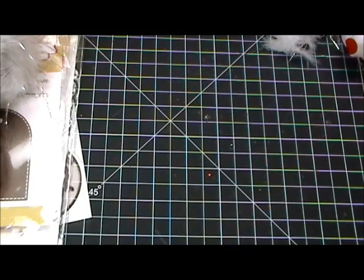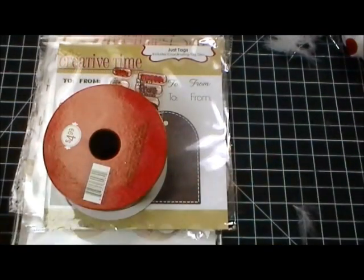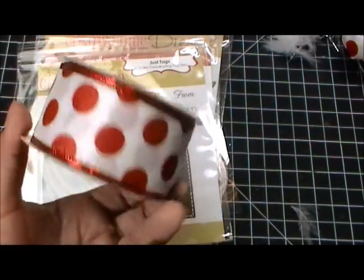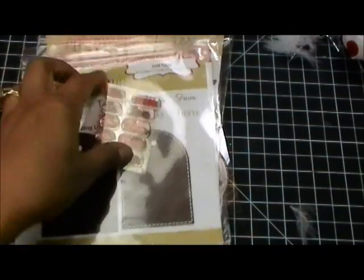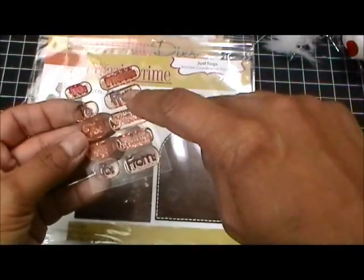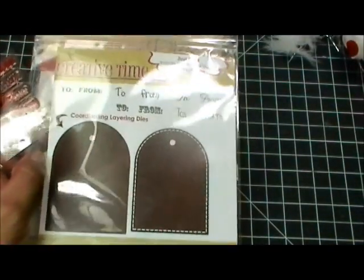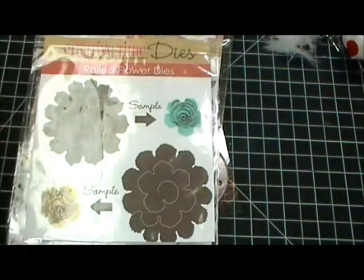Okay, so now I am going to show you everything we used first for my project today. I used my favorite boa, and some really pretty polka dot ribbon. I've had this in my stash, and I think this is Joann's brand. Then I used one of my favorite tag sets right now. This is called Just Tags, and it comes with coordinating to and from. There are 5 sets of to and from, with different little fonts. These were designed with Christmas in mind, for you to whip up some quick Christmas tags for your gifts or whatever. So that's what we used.